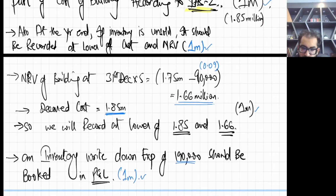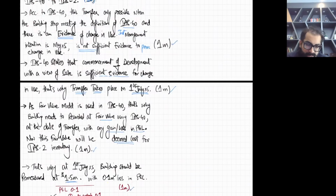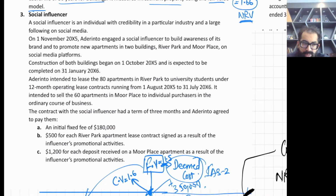Okay. So now one last area is left and then our question will be done. This is the last area. Now this is the third area, the social media influencers practical area.